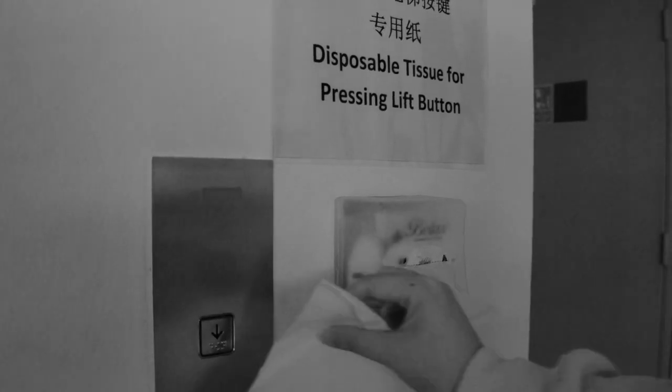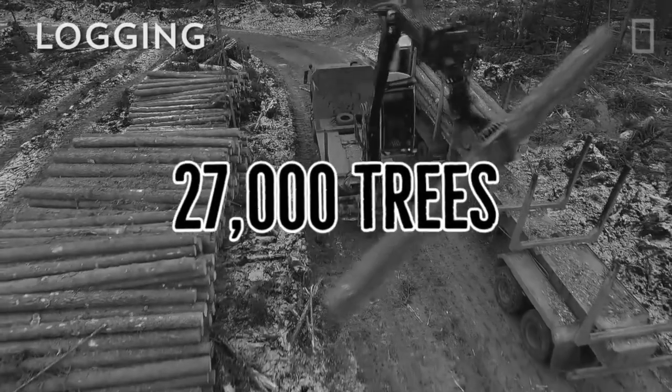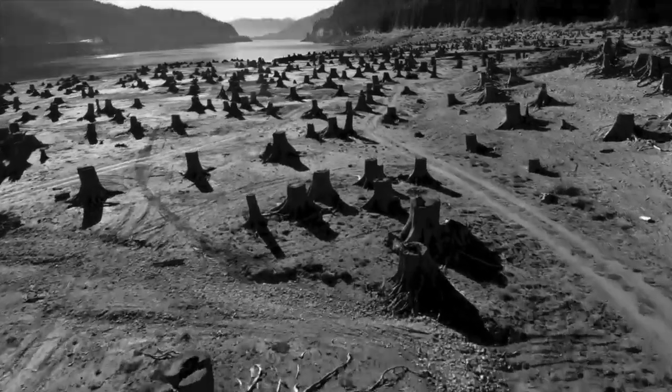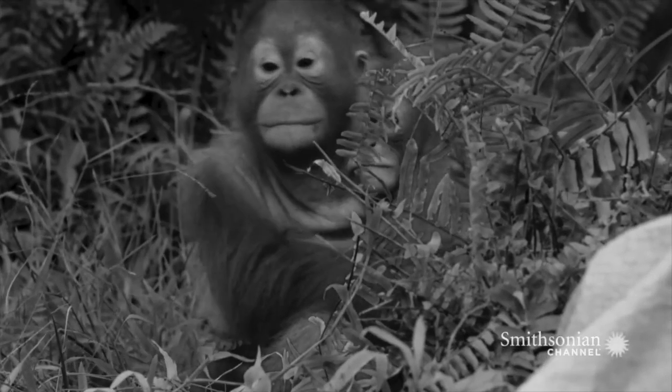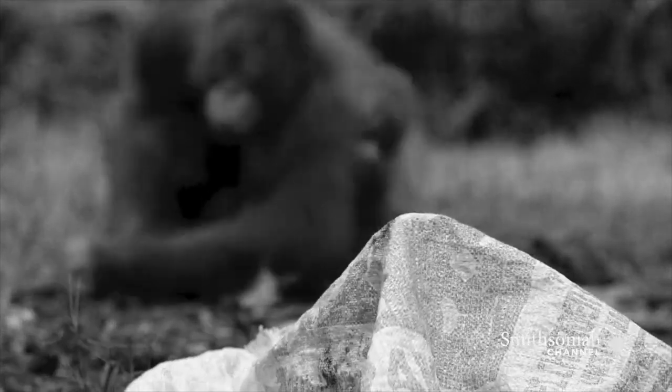Then another problem. In order to provide us tissue that we only use for 2 seconds, 27,000 trees are being cut down each day, resulting in the destruction of habitats, and animals like the cute orangutans lose their homes. These problems are becoming more and more severe each day. But what if we can do it differently?